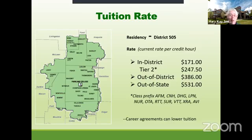If you notice, all this area here in green is the in-district. So this is charged at $171 per credit hour. And just so you know, when you get your acceptance email, it actually says you're in-district or out-of-district, out of state, or whatever.